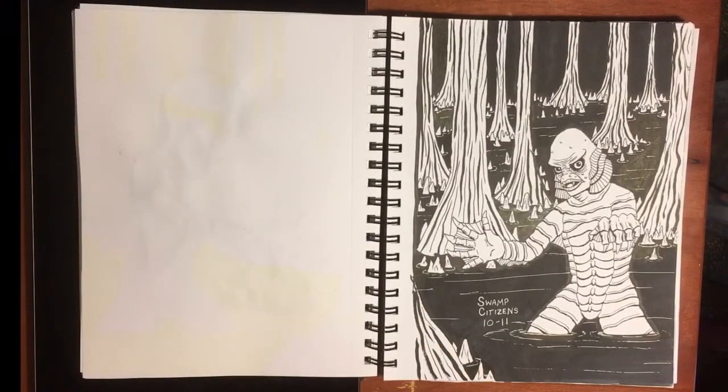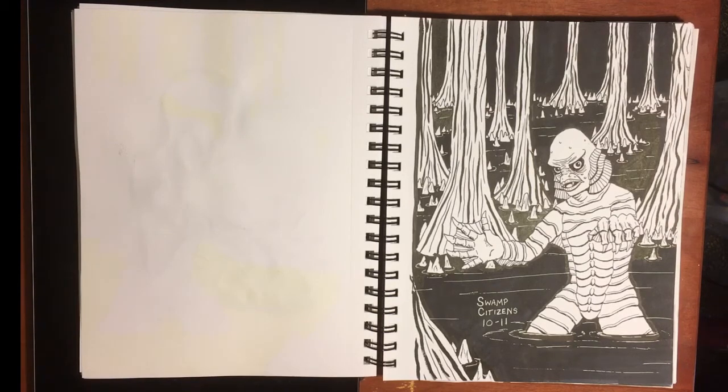This one came out pretty good. This is October 11th, Swamp Citizens. I love the creature from the Black Lagoon. I really wanted to incorporate him into that, although I will say I put him in a cypress swamp, which is freshwater. I think lagoons usually indicate kind of a brackish or salt water, but oh well, most people won't care about that. This one, I just wanted to do black and white. I didn't want to do any of the washes or anything, so this is some ink painted on and then some of that brush ink pen as well. I think I used a dip pen for parts of this. Some of the other ones I used a dip pen for as well. But, you know, it came out all right.